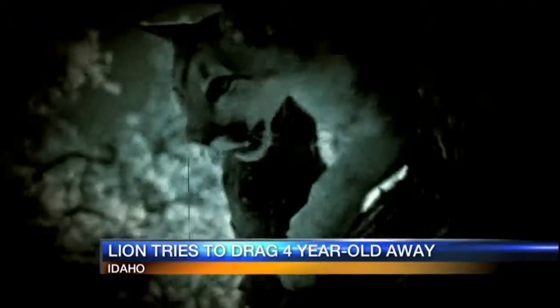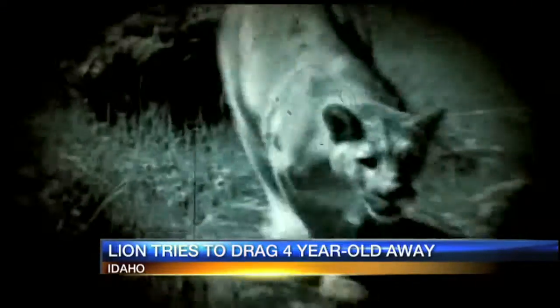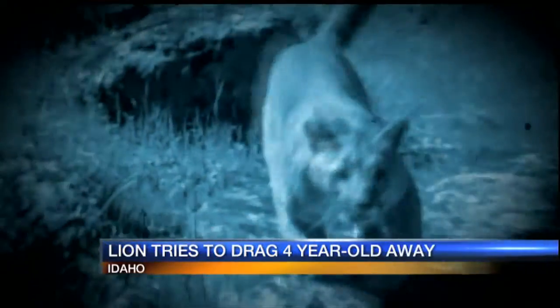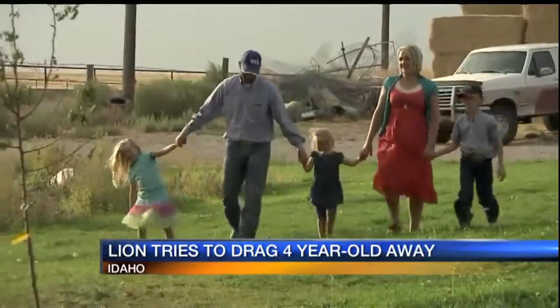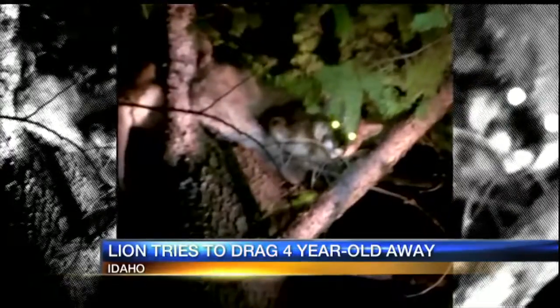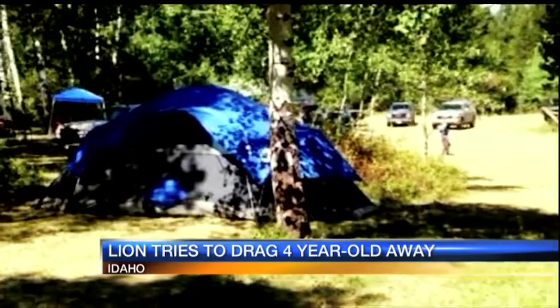Kelsey Butt was camping with her family in Idaho this weekend when her mother put her down for a nap. But the 4-year-old ended up wandering off, and that's when her mother says a mountain lion pounced on her and clutched Kelsey in its mouth, trying to carry her off. Her mother immediately jumped into action.